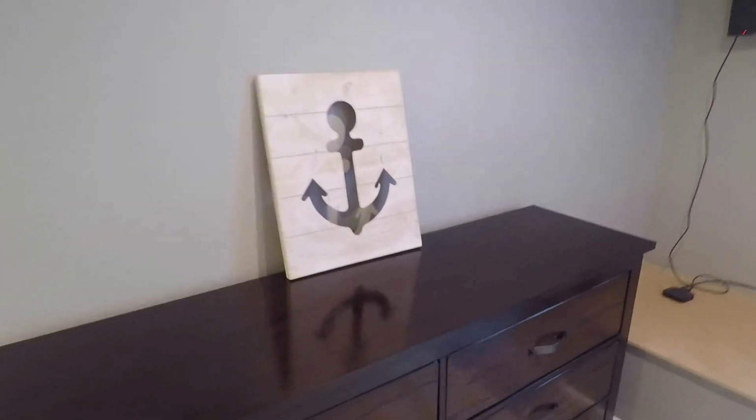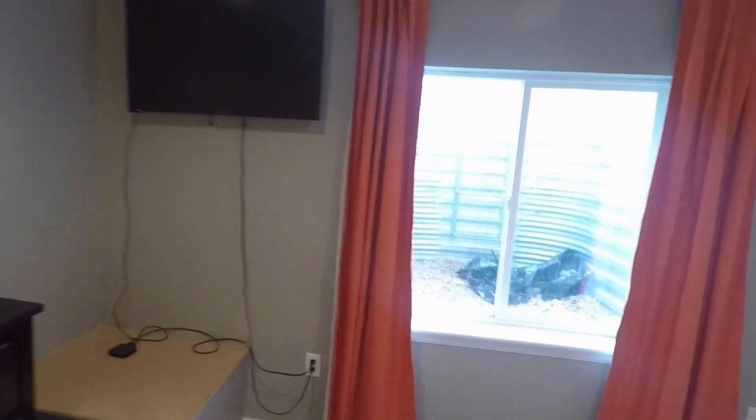And each kid has a drawer, really nice, again with the nautical theme. And then we have their TV up on the wall. I'd like to find a way to hide these cords back in the wall.